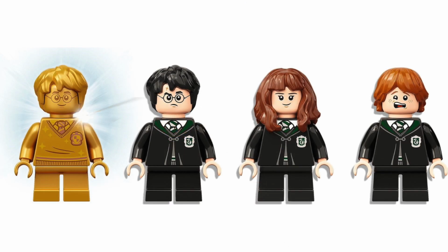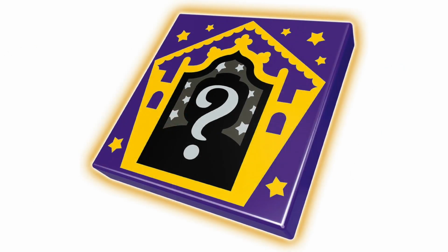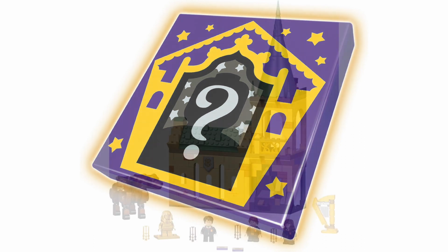We have Golden Harry in here as well, and I do have to say I don't love the distribution of the golden minifigures. They feel extremely random and out of place in the sets that they're in, so I kind of just wish that those had been distributed a bit better. And the last thing I'll mention is that each 20th anniversary set does come with a certain number of random collectible wizard card tiles, so I'm interested to see what those look like.